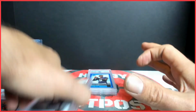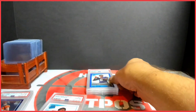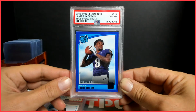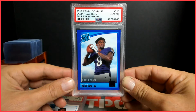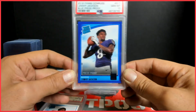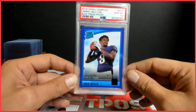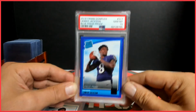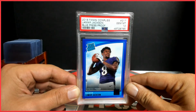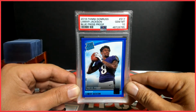Couple gems, Lamar Jackson's. The blue press proof that I got in a trade here on the channel. Shout out to Flippin' Mackay, I believe was his name. I did a trade with him and it also gemmed. Blue press proof, rated rookie from Donruss, Gem Mint 10.